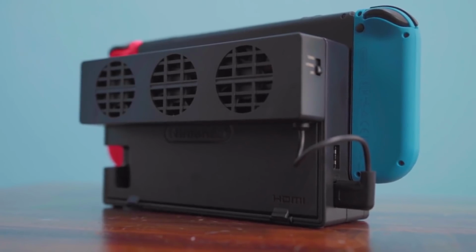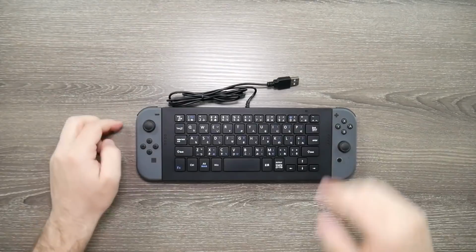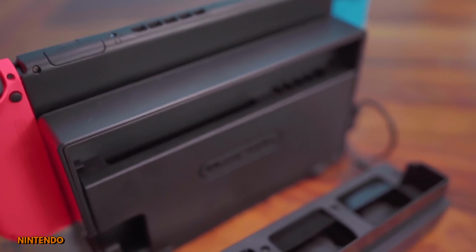And if your Switch is getting too hot to handle when it's docked, add a cooling fan from Japan to your shopping list to remedy that problem. In the long term, it might prolong the life of your Switch, especially if you keep your Switch in small, tight areas that aren't well ventilated.